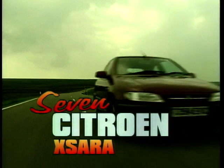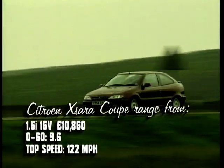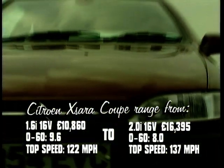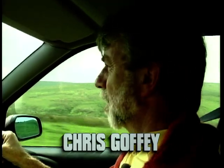At number 7, in the top 10 coupes, we reveal the Citroen Xsara. Now here's the car which was designed to create a range of models in the small family sector, similar to the Renault Megane idea. Xsara feels much more like a three-door hatchback than it does an out-and-out sporting coupe.